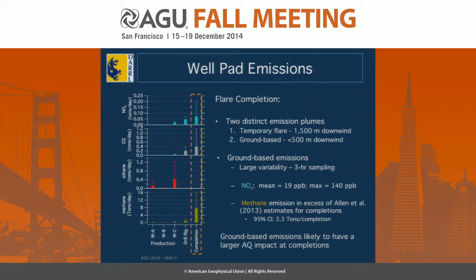Ground-based emissions at this site had very large variability over the 3-hour sampling period and very high emission rates of the species we monitored. In fact, NOx had a max center plume concentration of about 140 ppb. Methane emissions were the highest we observed in this study. You can see here that our average emission rate was about 8 tons per day.